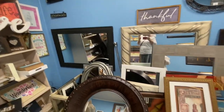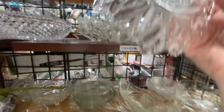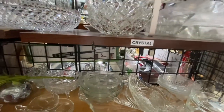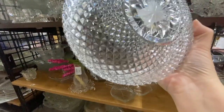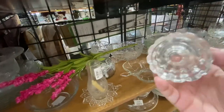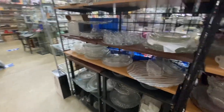$14.99. Okay. That much here. More clear glass. Crystal. Okay, see, this is labeled crystal. So maybe I can learn something. How do you know if it's crystal? Now that is heavy. So maybe, I don't know. It doesn't have a marking on it or anything that says crystal. So that's why I'm like, how do you know? I don't know. Guess I'm gonna stay in my lane. My lane is not clear glass.